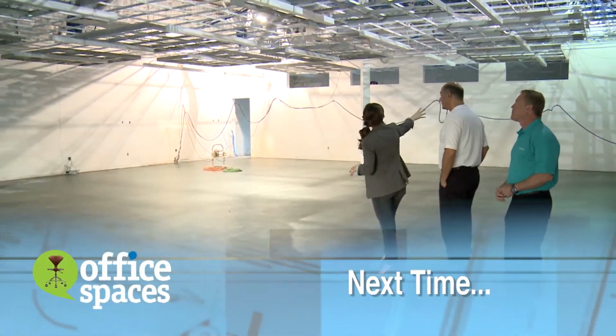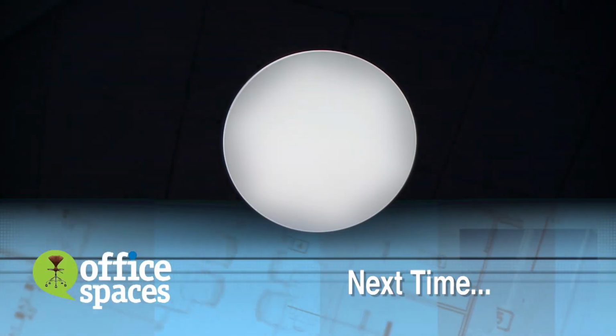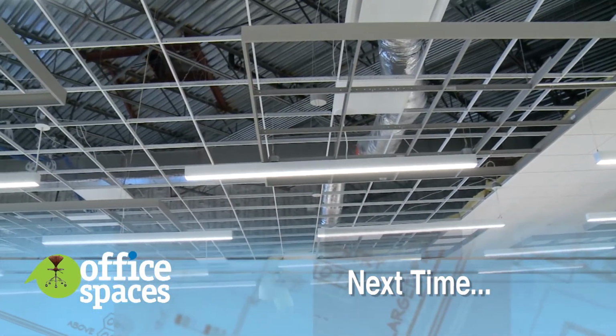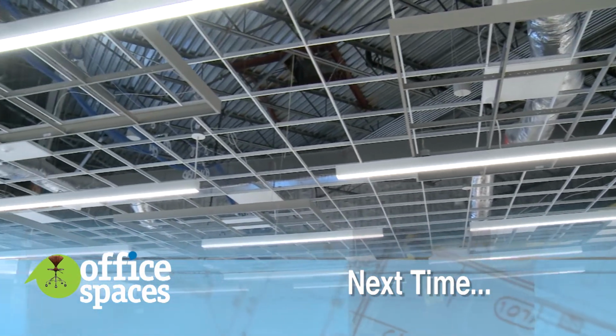I'm very pleased with the finish and how it matches our decorative finish on the walls. It's really beautiful. And now, a new chapter begins. It's time to light this place up. We're now turning our attention upwards to the ceilings. The grids are going in, along with our lighting.